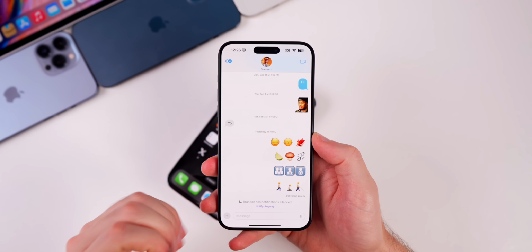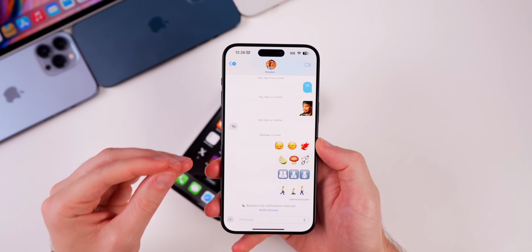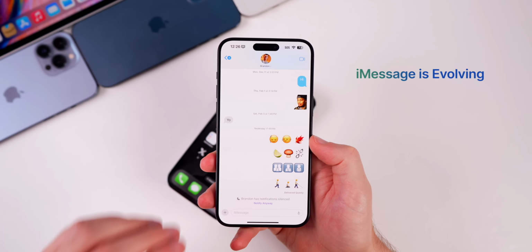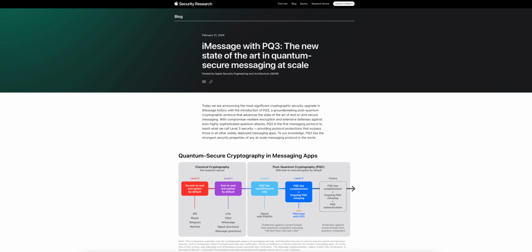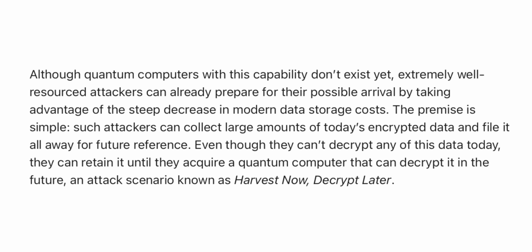Now, in the intro, I mentioned how there's a big change in iOS 17.4 that you're not going to be able to see, and that has to do with iMessage, because iMessage is now more secure thanks to Apple's new state-of-the-art post-quantum cryptographic protocol for iMessage, which is called PQ3. Now, PQ3 is designed to protect against harvest now, decrypt later attacks, where a bad actor collects encrypted data with the hope of decrypting it with a quantum computer in the future.